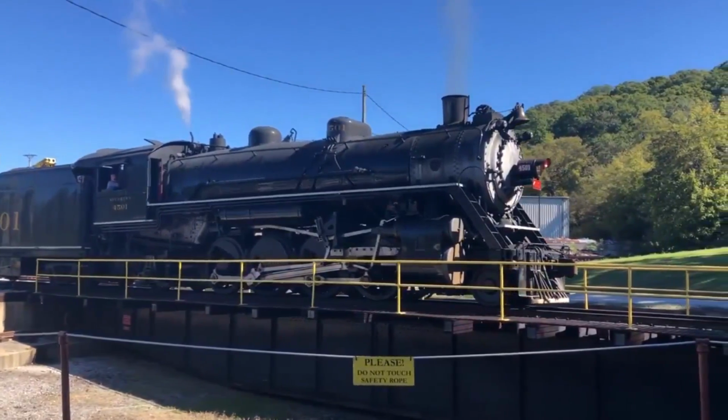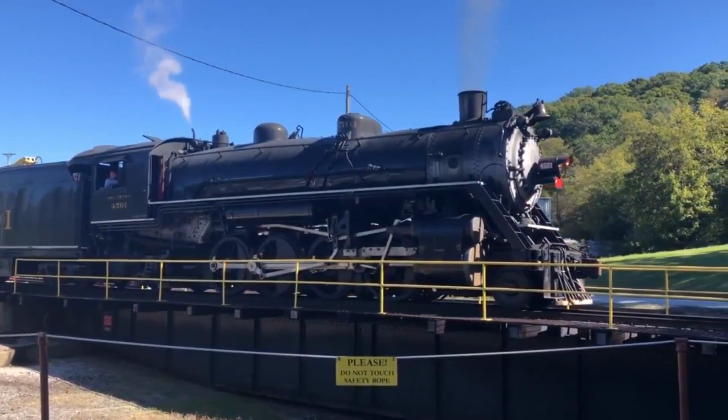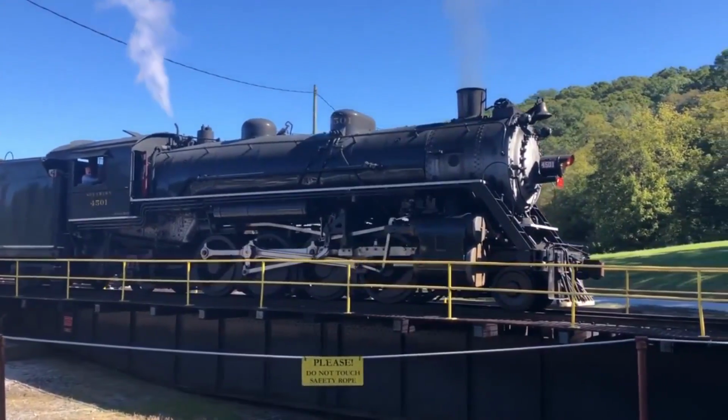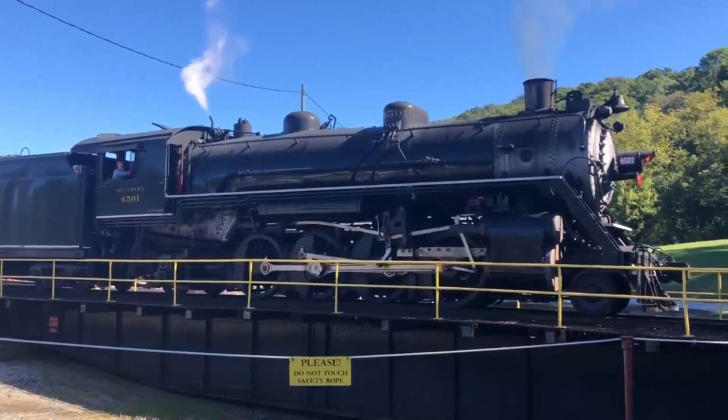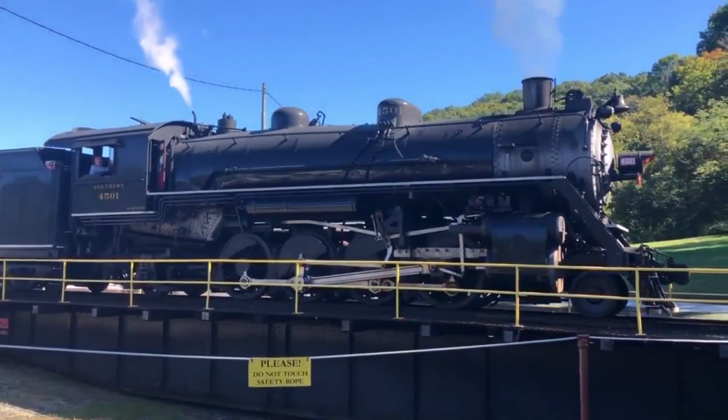This locomotive operates at 205 psi. It has 63-inch diameter driving wheels, and it produces 53,900 pounds of tractive effort, which is the equivalent of about 2,500 horsepower.